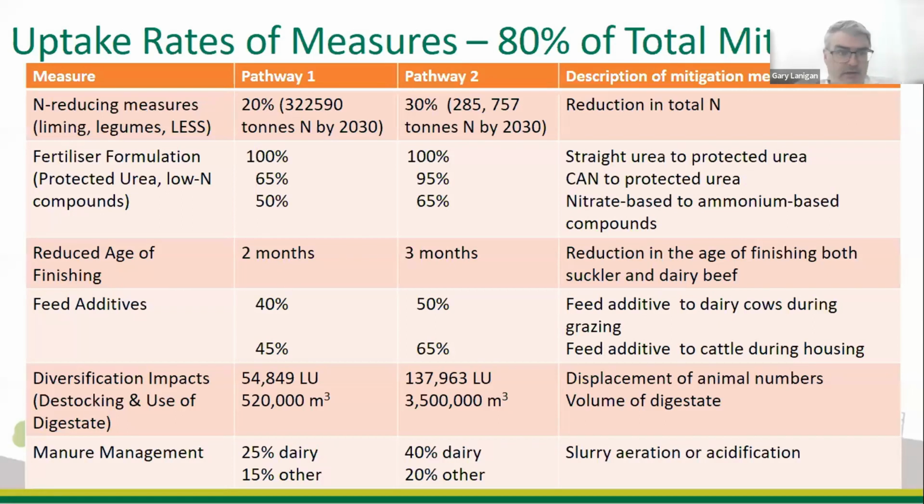So very, very high levels of adoption required to reach these targets. And in fact, far higher levels of adoption than could probably be achieved by advisory and extension services alone.